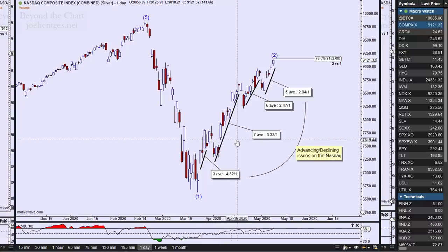Then in the next push, a 7-day push of positive breadth, and again, I'm ignoring the negative breadth in here, the 7 positive breadth days only averaged 3.33 to 1, lower than the first segment. The next segment in here of 6 days, 2.47 to 1, and then this last week, 5 days, 2.04 to 1. So you can see we're literally stair-stepping down as we're going up. We're stair-stepping down in terms of the strength of what's occurring underneath inside the market, okay? So that's why I say that I think that the market is getting exhausted.